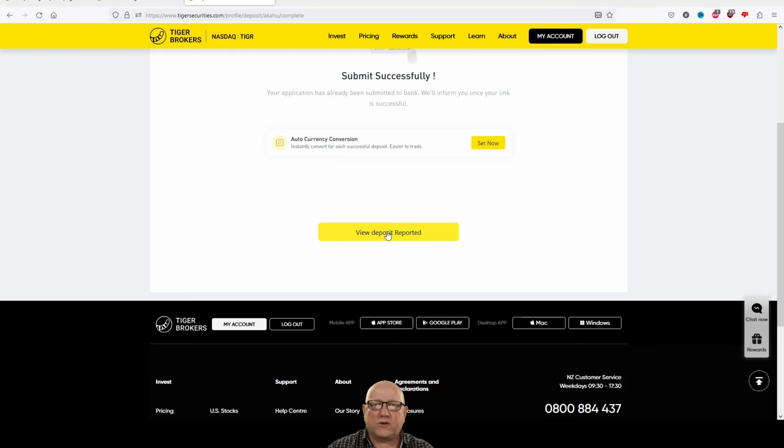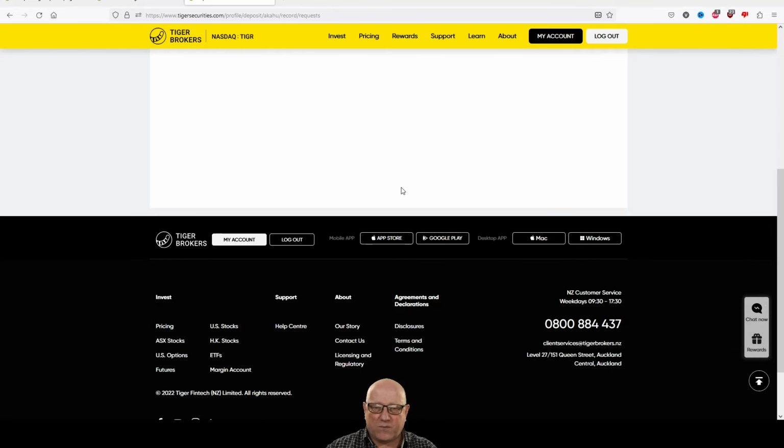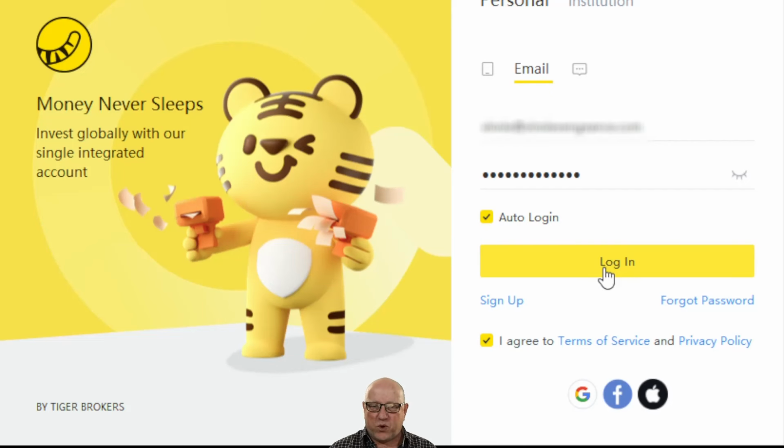We'll click on view deposit report. Now that we're all set up, we're going to download the desktop app. If you've got a mobile, click on one of these links from the App Store or the Google Play. We're going for Windows. The installer file was only 81 megabytes, shouldn't take long to download this and get it up and running. And a couple of minutes later, we've put in our login details.